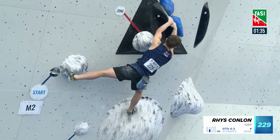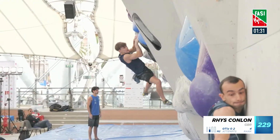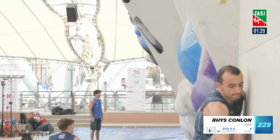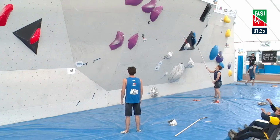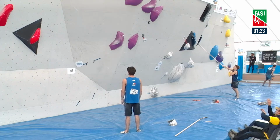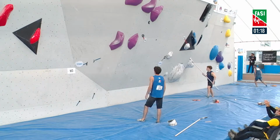He's able to get his leg very straight on that toe hook, isn't he? So to create the tension. Nice. Oh, that was very close. Yeah, that was close. Simone struggling on the start of boulder 1. Really hard to get established.